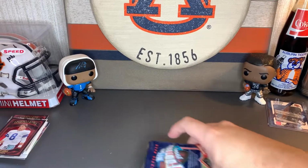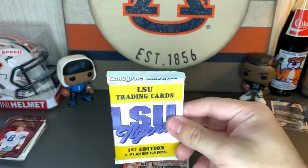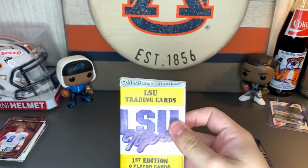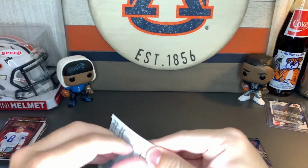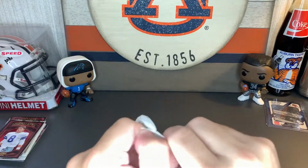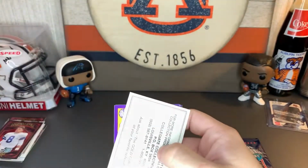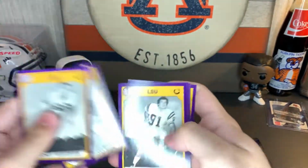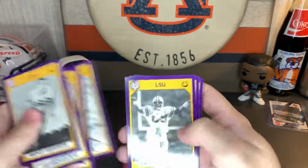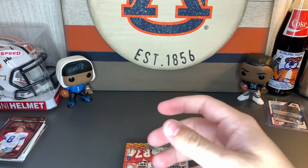We got another 91 Upper Deck. We'll open that in a second. We have an LSU first edition. Okay, that's a little bit different. It's not another Notre Dame. I'm going to go ahead and open this. Let's see what we got in here. I don't think I'm really recognizing anybody, because most of the LSU people I do know are younger, I should say, newer. Unless Shaq's in here. I don't know anybody. Okay, so that was kind of a waste. But it's alright.